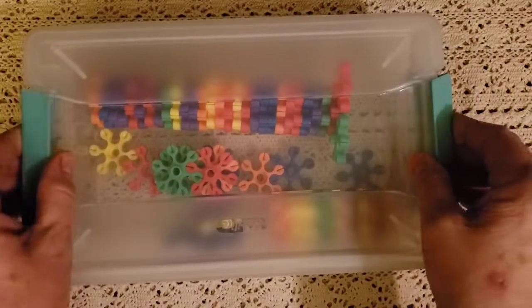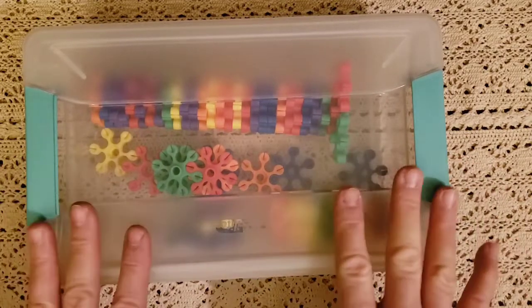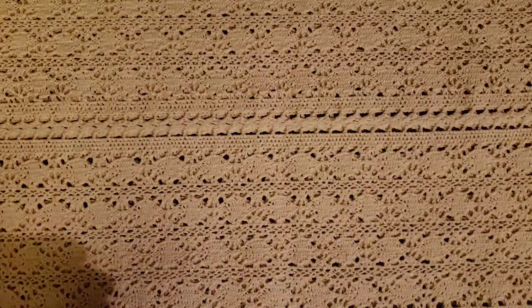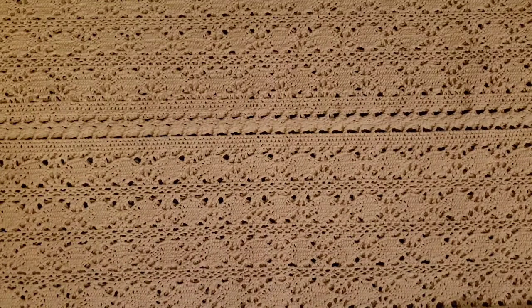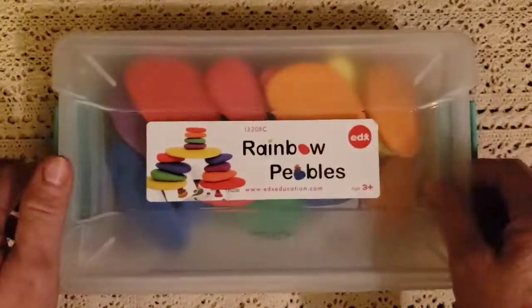And like I said, whether it's during morning time or if you want to set some things out for them to strew, that's always good. These are always good for that. If you need to use them while you are getting your other children set up for school, perfect for the younger ones. The next things I have are these rainbow pebbles, and these are really fun for them to use.